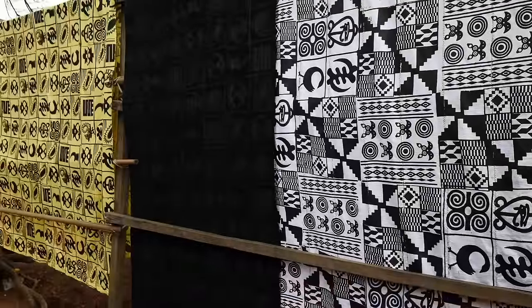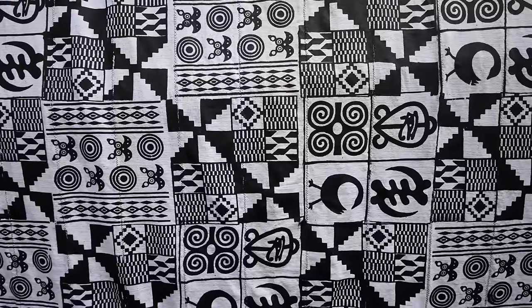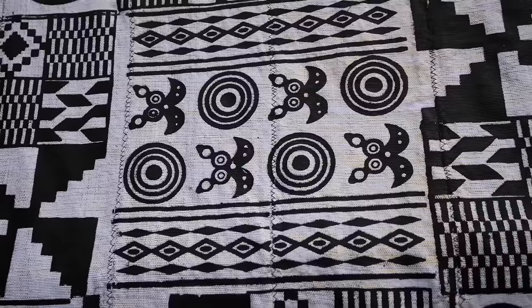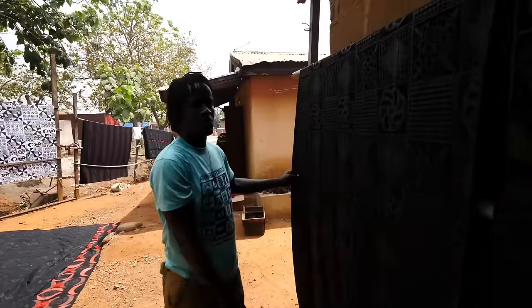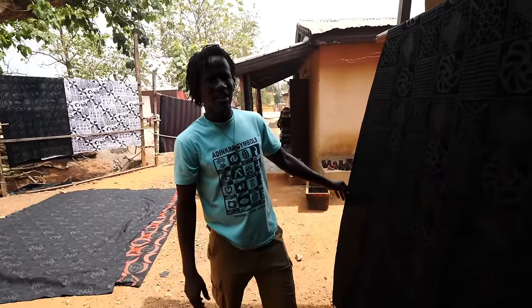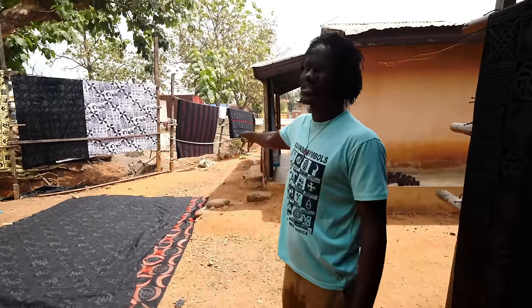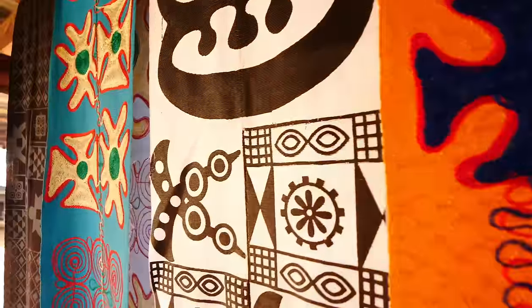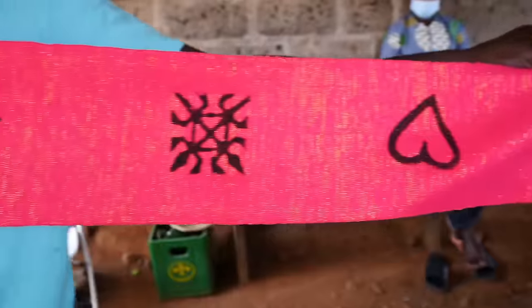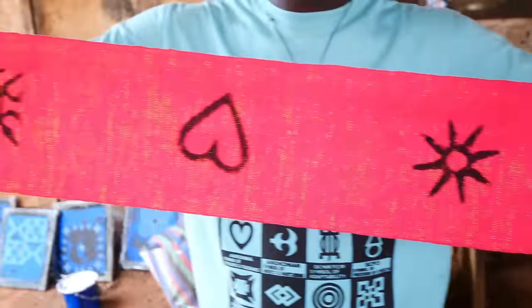All for sale, right? What are the costs? It depends on the sizes. So let me show you the sizes. Even for instance, like this, it's 300 cedis. And the strips, some are 50, some are 100. It depends on the size. And what I got my daughters cost 50 cedis each. I think it's worth it, you know, $10 each. They're gonna have it forever and they're gonna always remember my time here in Kumasi. Well, at least I'll remember it when I see them, right?